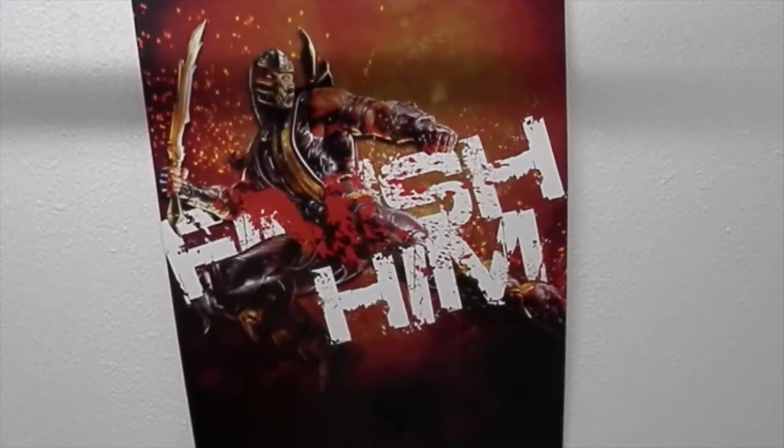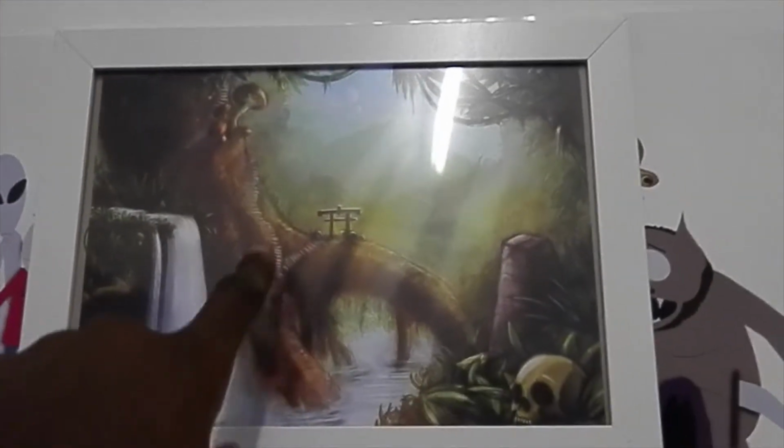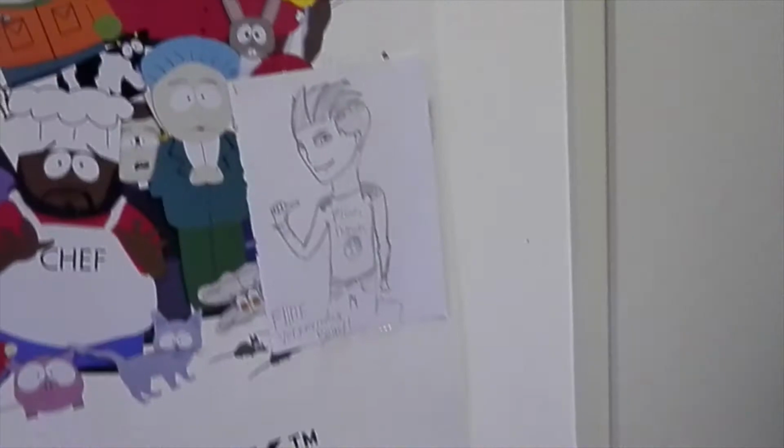My Assassin's Creed poster, my Mortal Kombat poster of Scorpion. I love that. The poster of one of my drawings I got for my birthday. And my South Park poster. I love this drawing. I got it at a convention. And a drawing I got from my friend. An art piece. I also love that. So yeah, let's get started at the main desk.